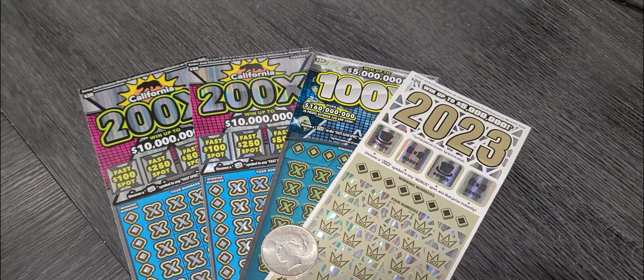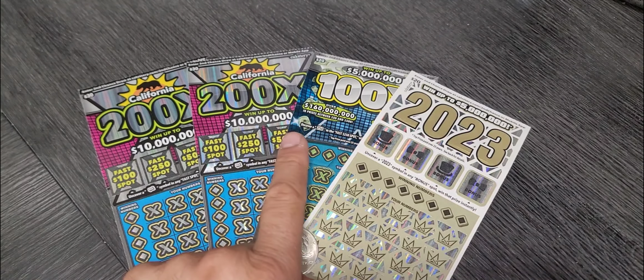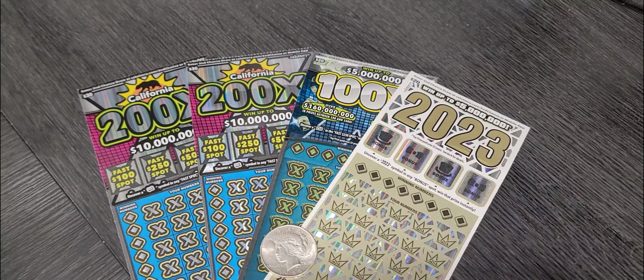Today we are playing $100 worth of California scratcher tickets. We are playing 2023 100X and two tickets 200X. Hopefully we're gonna see a big winner.